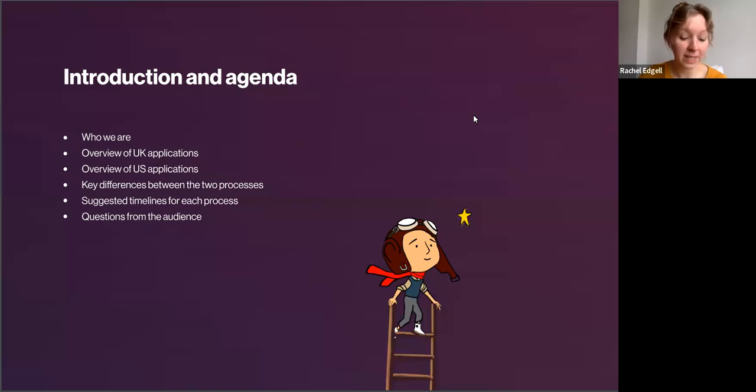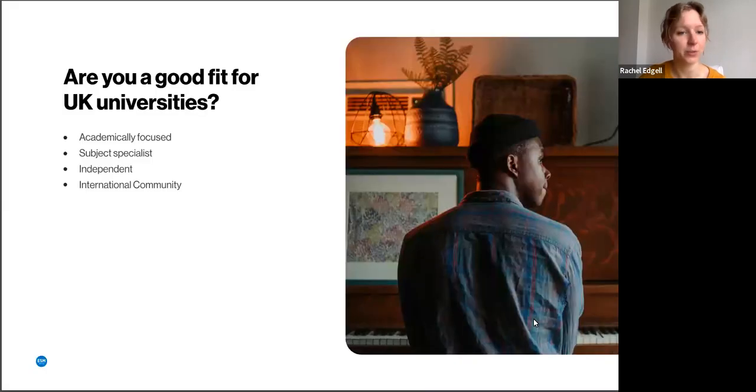Yes, and ESM Prep and Keystone have worked together in the past. I think we complement each other really well, because as Jenny was saying, there are a lot of instances where it's helpful to have someone outside of the school just providing that extra one-on-one time, a little bit of a different perspective, and so on. And I think together we work very well with students that want to apply to both UK and US, because as you will see very shortly, there are some substantial differences between the two.